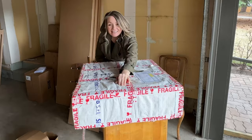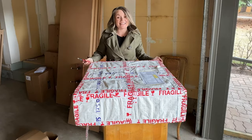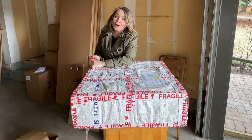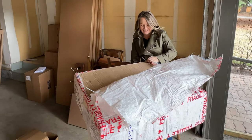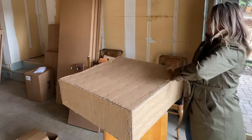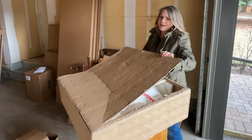This is the beautiful hammered pendant light that I ordered for the dining nook. He came all the way from Turkey. Oh my gosh. This is very challenging to open. Layer one is off the box. Oh my gosh, the packing is amazing.